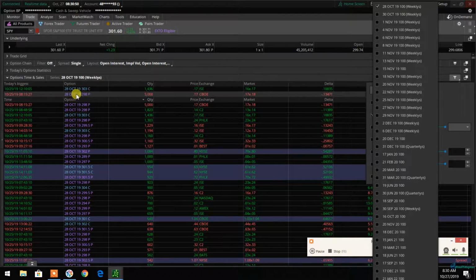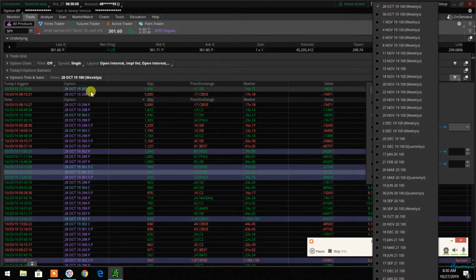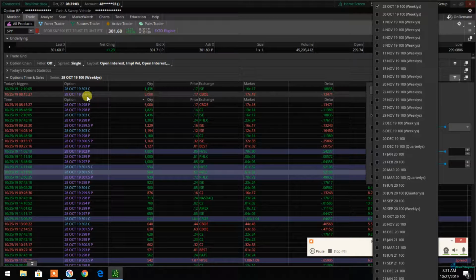So first one we can see here is 298s. These are for October 28th. So definitely looking at 298 not being hit. The delta was 13. That's what it traded at. So 298 being a pretty strong support level. Probably never going to see 298.